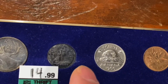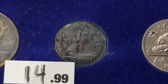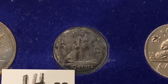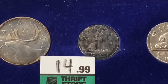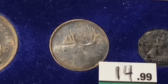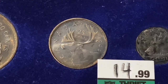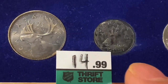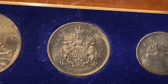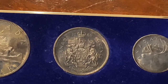And then we have the 80% silver coins. It's our 10 cent coin, and that's like 0.06 actual silver weight. And then the 25-cent coin, pretty good shape actually, definitely uncirculated, and that is 0.15 of a troy ounce. That was a 0.06 troy ounce. This 50-cent coin, I should say, 0.3 of a troy ounce of pure silver.